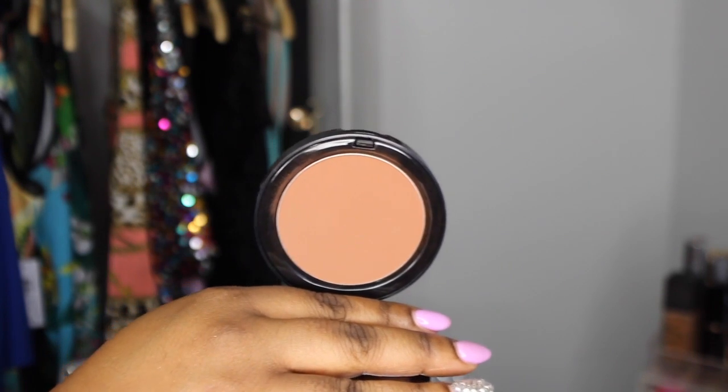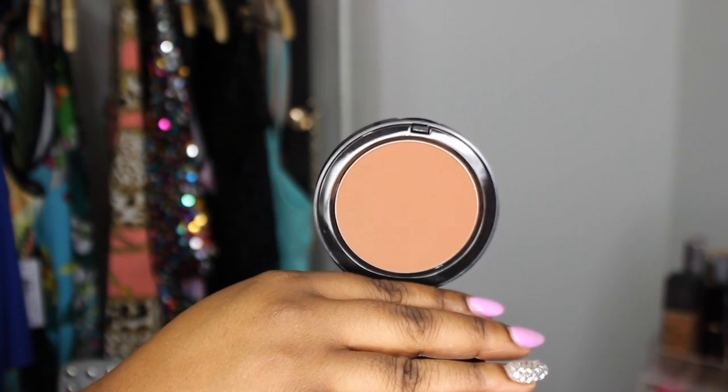It doesn't look too ashy. It blends away really nicely. And next thing, I want to talk to you guys about a bronzer because it is not summer unless you have a good bronzer. I saw this bronzer from Bobbi Brown, and this is her bronzing powder, in Deep 4. I thought it was going to be too light for me, but it actually works for me really well. That's what I used today to bronze up my face.